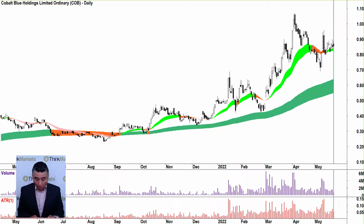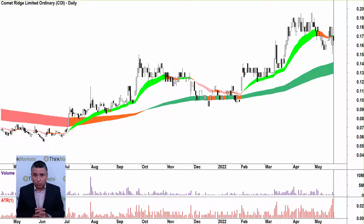Next one is COI, which looks pretty good. Comet Ridge, nothing really species ending in terms of the candles there. So I can't tell you that there's a clear sell signal here. Otherwise, it's holding this. It's just pulling back in the face of what is a broader, weaker commodities sector. Otherwise, yeah, look, not too bad.